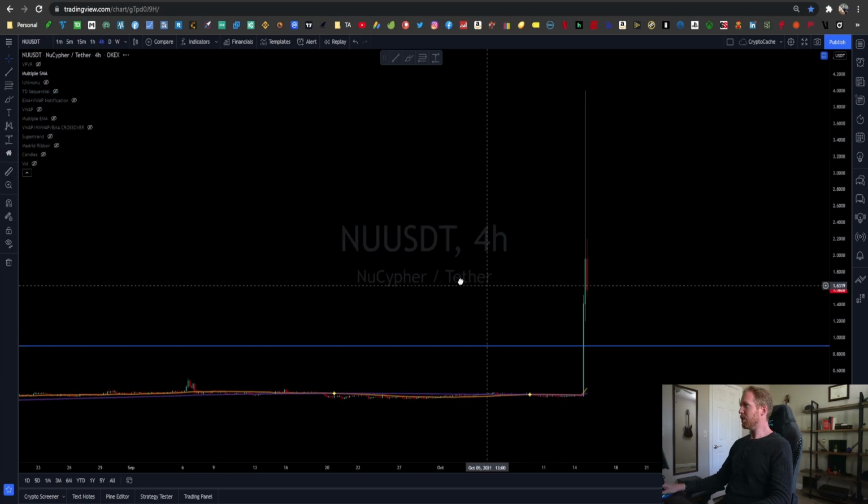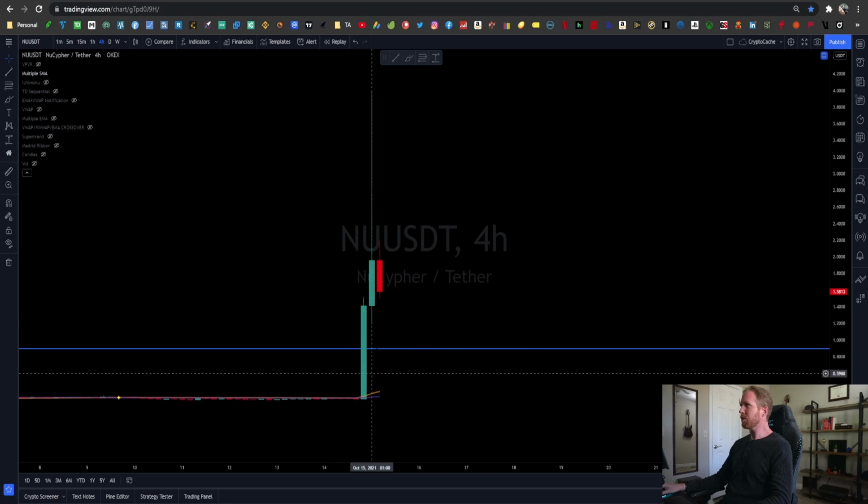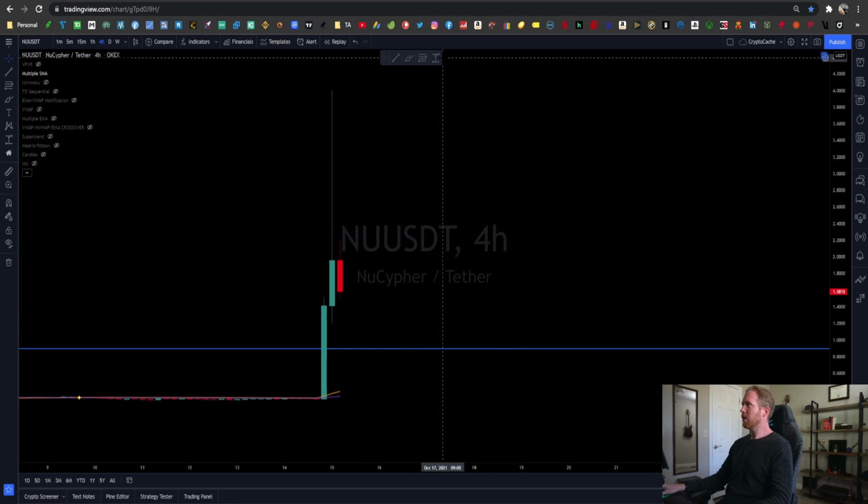So take a look at the 4-hour chart here. Let's take a look at this. Obviously, we've got a pretty sharp increase here in the second leg up, and that was a significant one.